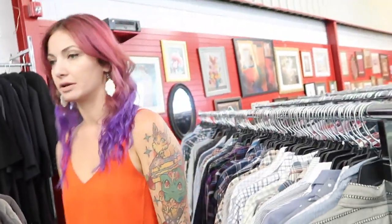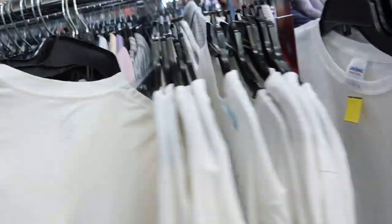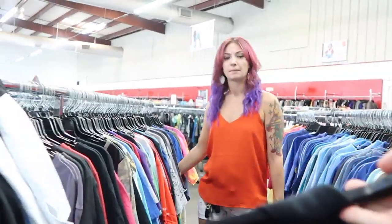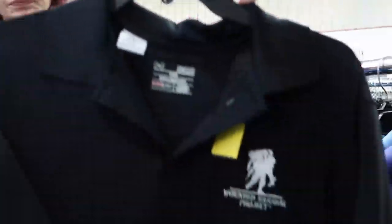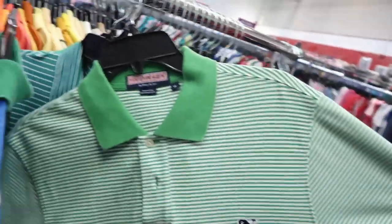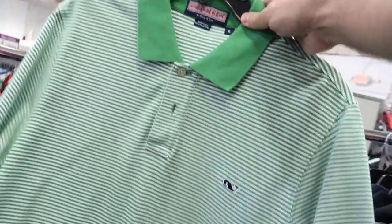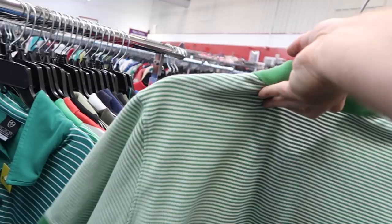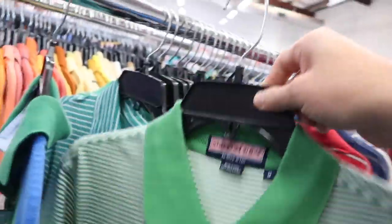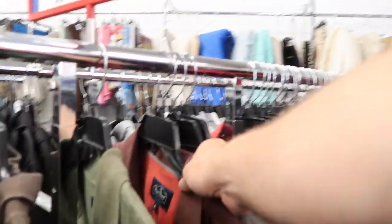Wow, that's bad. Yeah, there's just not much here today. These usually do pretty well for us. The Wounded Warrior Project. Oh, yeah. Under Armour heat gear. Okay, polos. There you go. It's a Vineyard Vines striped shirt. It's a pretty nice one. It's green. No price on it, though. It's probably like $7.